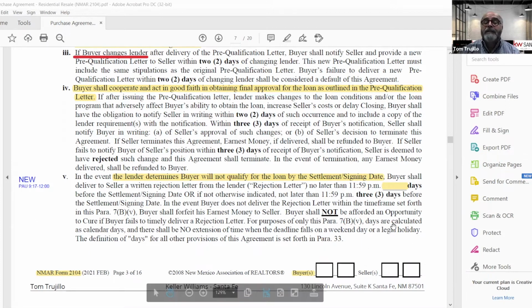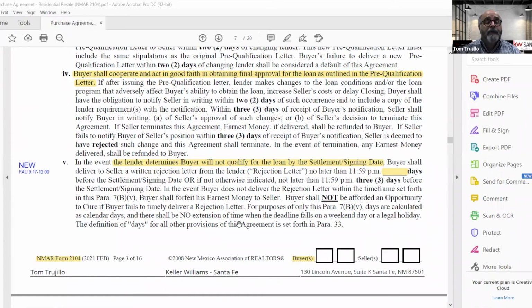So at the very least, that used to be my favorite word, was 5. I didn't put it in there, but that was my favorite because that was on my calendar. Are we good to go 5 days before we're ready to close? Are we good to go? I'm bugging them by 7 days. Are we good to go? You know what? Because, you know, I want that commission check.